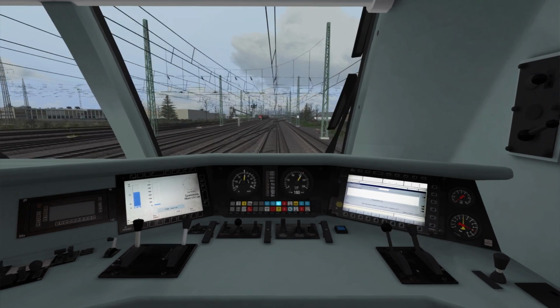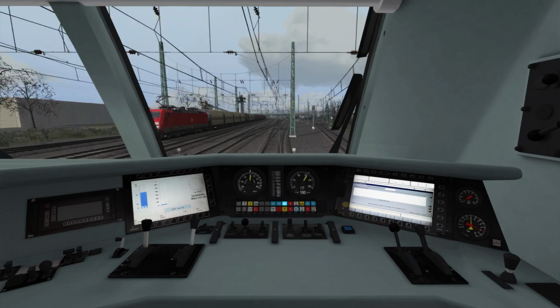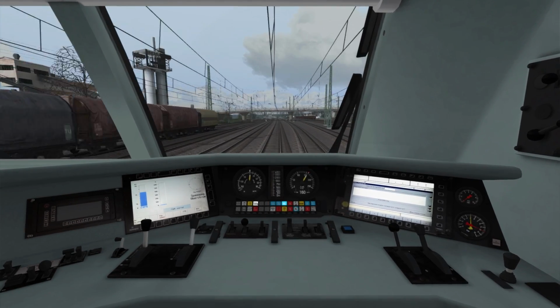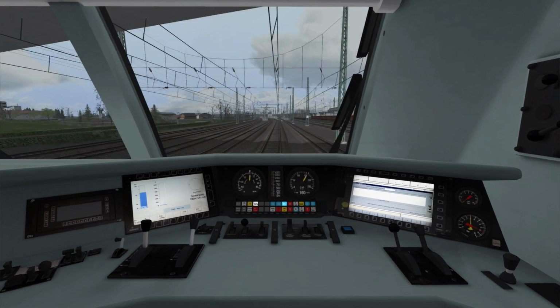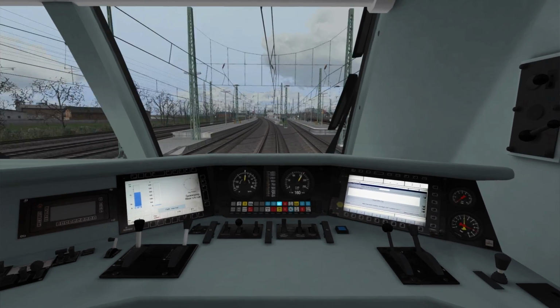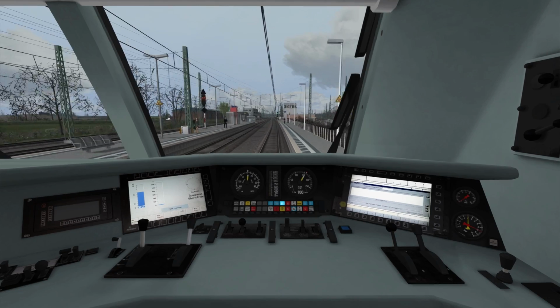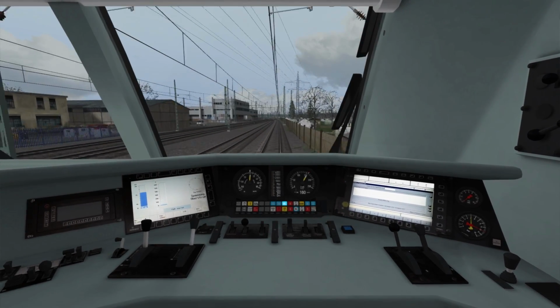I'd just like to apologise for the lag at this end of the route on this video. As we get towards the middle of the route, the lag will become less prominent, but I did notice, even when practising, that around Köln there is a bit of lag present, unfortunately. So this route is actually fairly demanding, I think, on most computer systems in this area. We're now passing through Karlsruhe station.